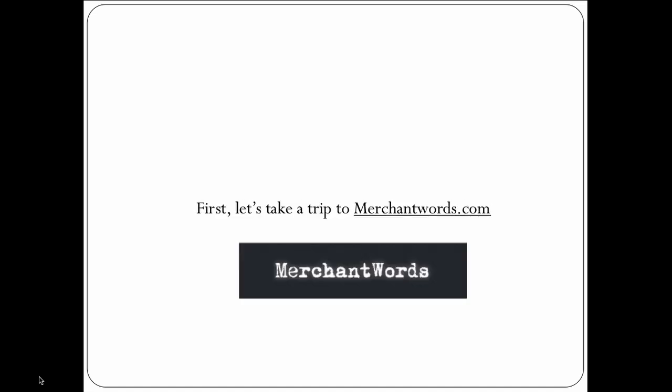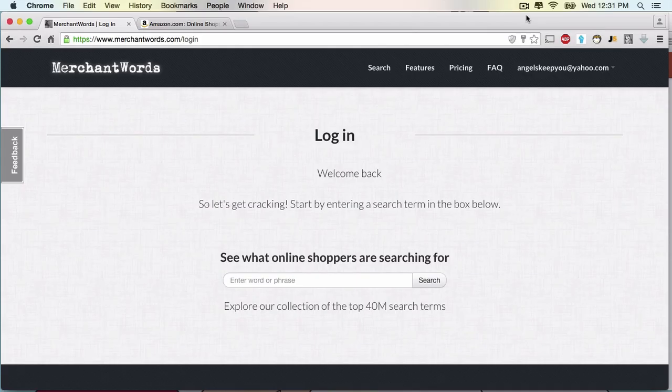There are millions of products on Amazon. How will you make sales if no one can find you? Let's go through an example. Let's take a trip to merchantwords.com. This site gives you an estimate of the monthly searches done on Amazon's platform. Let's start with a search on the term bacon mat.